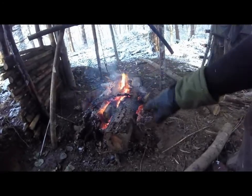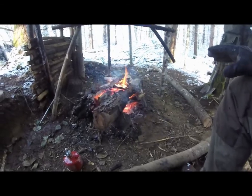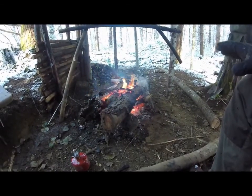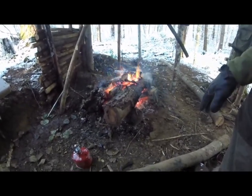The fire is doing good. I haven't added anything. I've just been picking off the bark and putting it on top, just playing around. I want to see what kind of heat retention we're getting with this. So far, it's just as hot as the high flame fire, maybe more so.